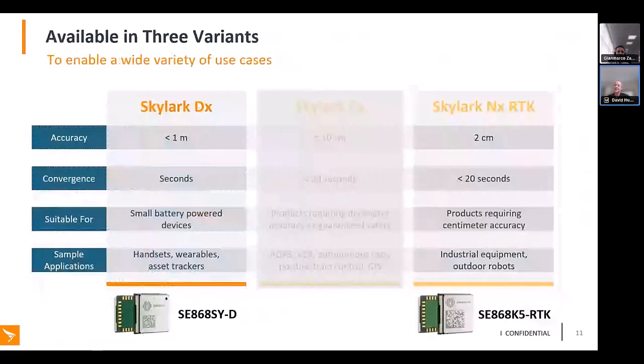Okay, next slide. So taking a little bit more look at the services we're going to be talking about today. We actually have 3 levels of service. On the left-hand side, Skylark Dx is our DGNSS service. We headline that as a submeter service with quick convergence, and it's ideally suited for small battery-powered devices such as asset trackers, mobile phones, wearables. We have a wide area RTK service in the middle, which today is not supported by the Telit module. So for now, we're not going to be talking about that.